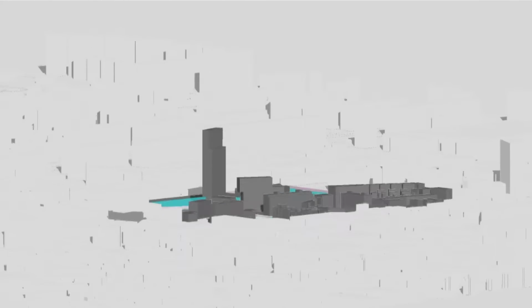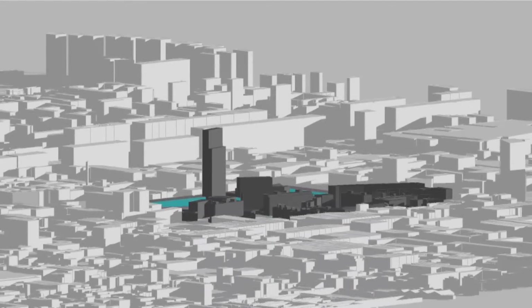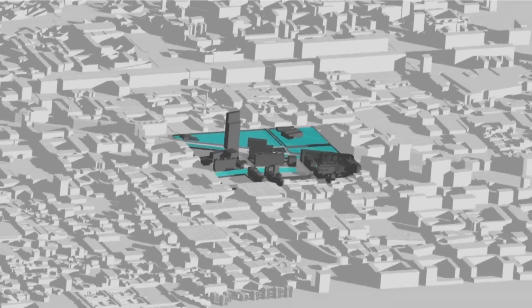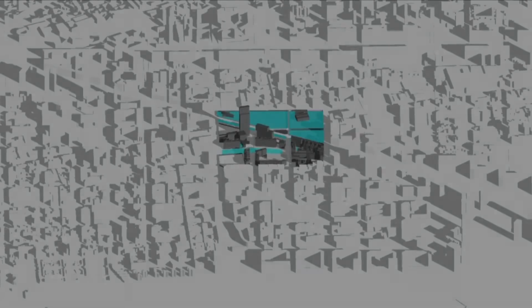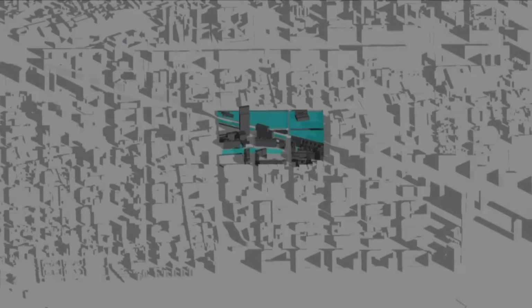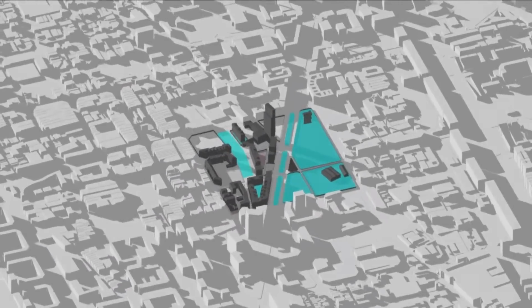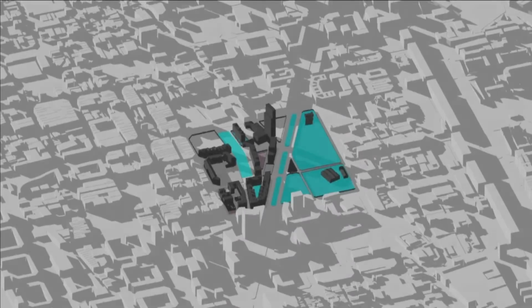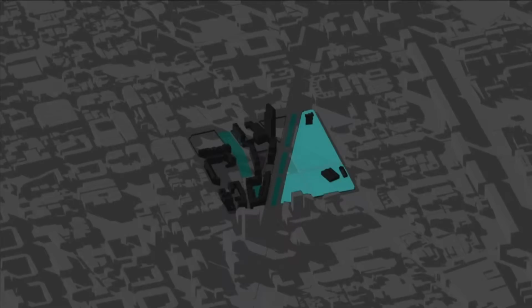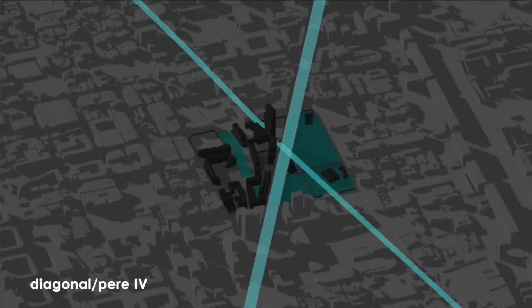A collection of 9 Barcelona blocks is the basis for analysis and experimentation in this field. These blocks are located in the center of the Poblenou 22@ district, encompassing the Poblenou District Park, a local-scale residential neighborhood and the junction of 2 urban connector veins, Avinguda Diagonal and Carrer Pere IV.